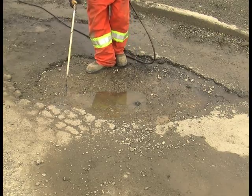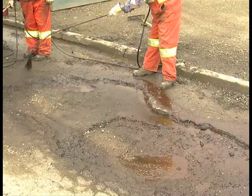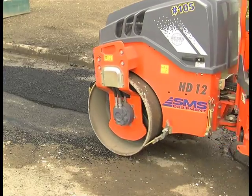Crews start by clearing the hole of debris and water, then heat the area around the hole, as well as spray an emulsion which helps the new asphalt bond with the pavement. The asphalt is then poured into the hole, raked smooth, then flattened by a steamroller.